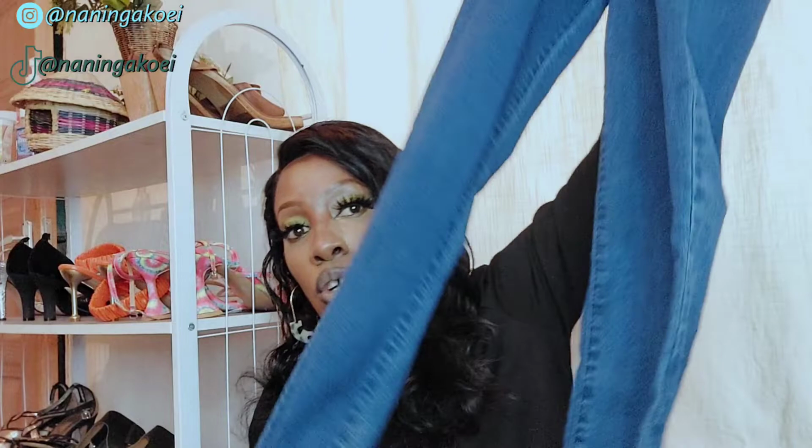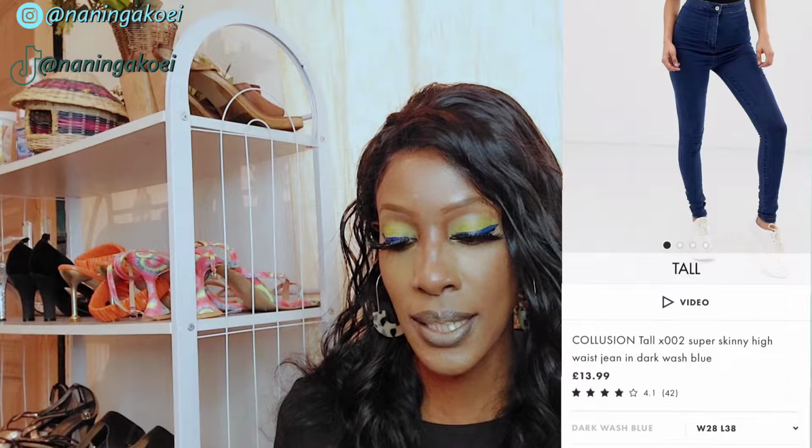These jeans are just like jeggings, sort of. But the reason I really love them is that they're super comfortable. I know the wide leg pants and all are in season, but I told you, I'm a millennial, I ain't gonna do it. Not now, at least. But these jeans are comfort. They're called the Collusion Tall 002 super skinny high waist jean in dark blue wash.